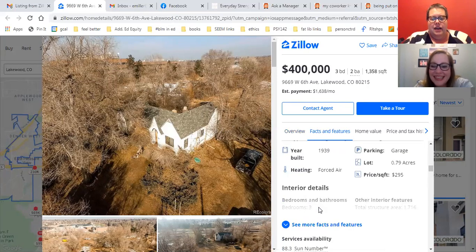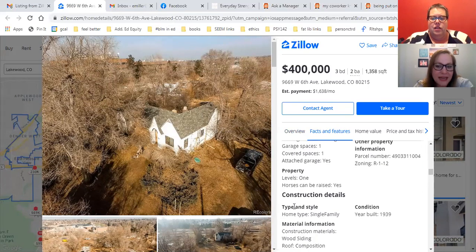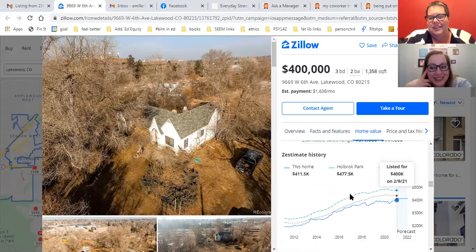All that said, I'm still not fully confident that someone is going to want to spend $400,000 on it. I guess I don't know what the demand for property is in Lakewood, Colorado. Apparently it's very horse-centric, because this does not exist in the information when you're looking at houses in Boston, where it says horses can be raised. Yes. So that's different. There is no HOA fee, so that's a relief. I was worried. Convenient.